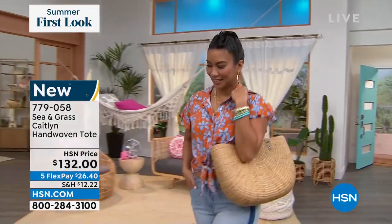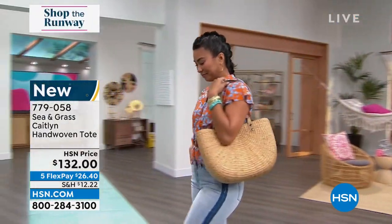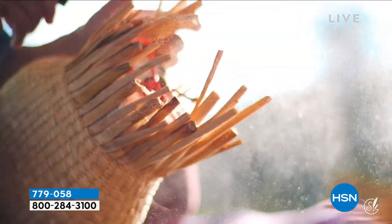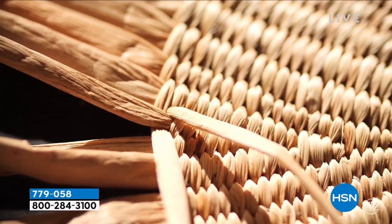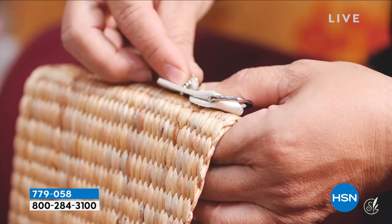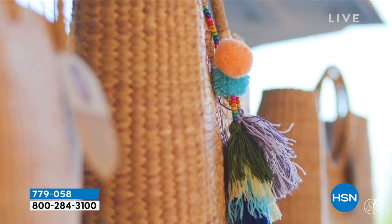Somewhere where they're mass manufactured. So exactly. Tell me a little bit about the work that goes into designing every single one of these bags. Well, the Caitlyn bag here is a prime example. This is our bestseller, and I want to tell you a little bit about the origin of the story. So this bag is made from seagrass.